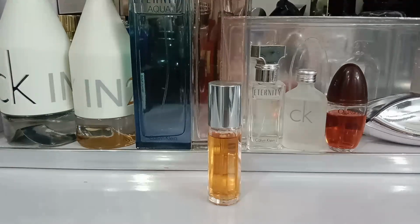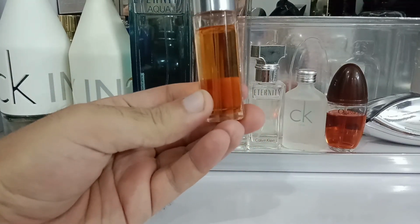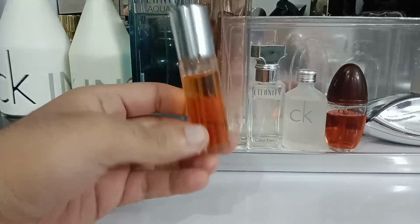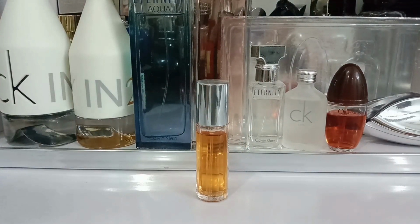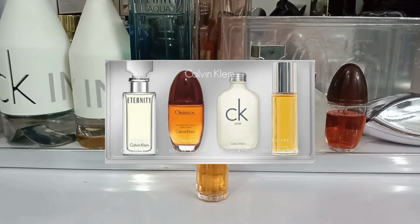So let's start with the presentation. I have this 15 ml miniature bottle. This is an EDP concentration. This batch is from 2019, about 5 years old. I don't have the box because this is a set of miniature bottles. It has a typical cardboard box.